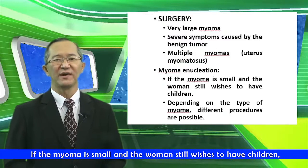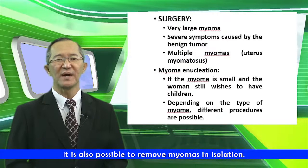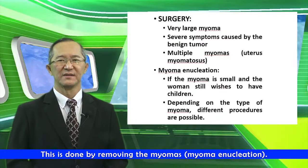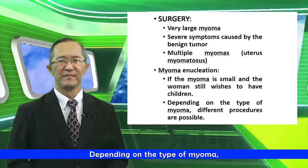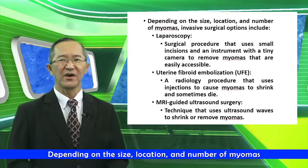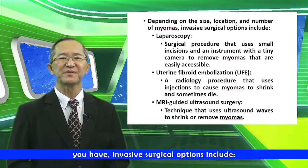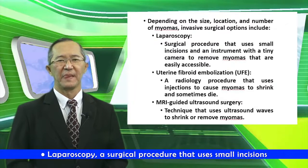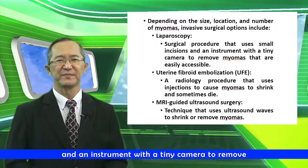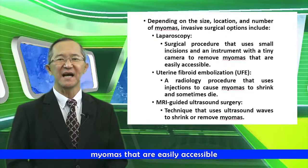If the myoma is small and the woman still wishes to have children, it is also possible to remove myomas in isolation. This is done by removing myomas or myoma enucleation. Depending on the type of myoma, different procedures are possible. Depending on the size, location, and number of myomas you have, invasive surgical options include laparoscopy, a surgical procedure that uses small incisions and an instrument with a tiny camera to remove myomas that are easily accessible.